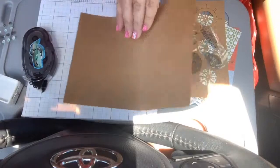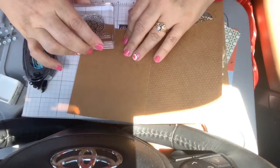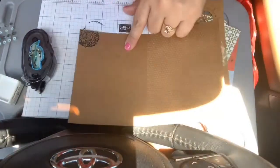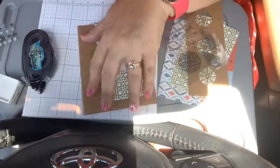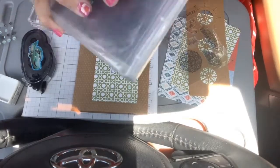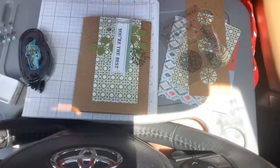And you don't want to take, oh, look what I did. Don't look at that. See, I left the other stamp on there without taking it off, and it says you're the best. That's all right. It'll be fine. I'm not going to stress about it because I'm going to write a message, or I could even layer something in there and it would be totally fine. So let me clean this off.